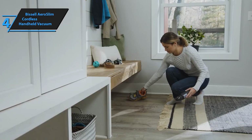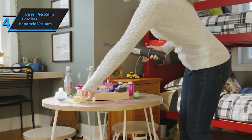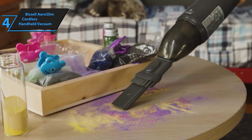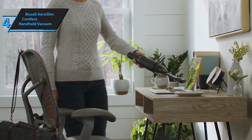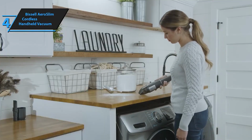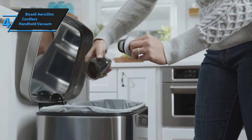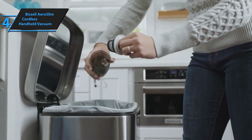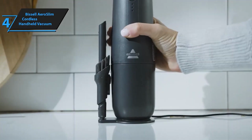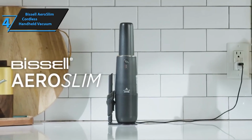Elevate your space with the Aeros modern aesthetic. Its sleek design allows it to fit seamlessly into any environment. Integrated tool storage and a stand add a touch of practicality, ensuring your Aeros is always ready for action. With a charge time of 2.5 to 3.5 hours, your Aeros will be ready to tackle messes in no time. Enjoy minimal downtime and maximum efficiency with this compact cleaning solution.